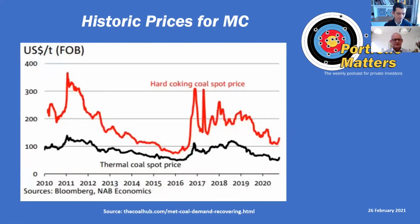So historic prices for metallurgical coal dropped to just over $100 a ton in the mid-2020s, and are now climbing back up, having been around $200 a ton. Thermal coal, as you see, is much cheaper.